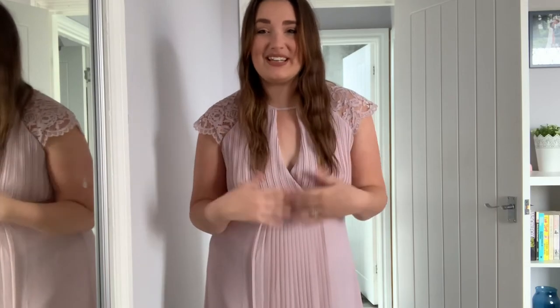So I feel like overall this dress is really nice. It's really cute. And I would be happy to wear this as a bridesmaid, and it's really, really pretty and pink.